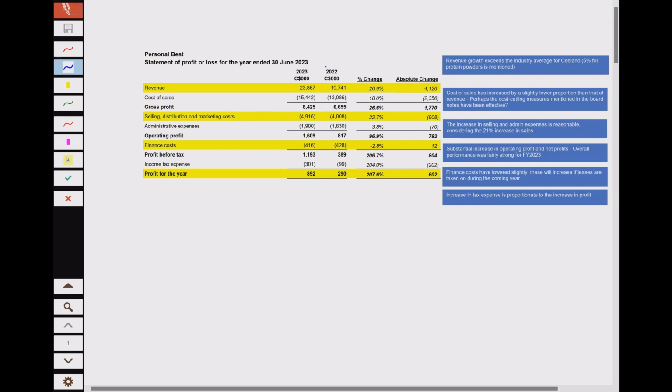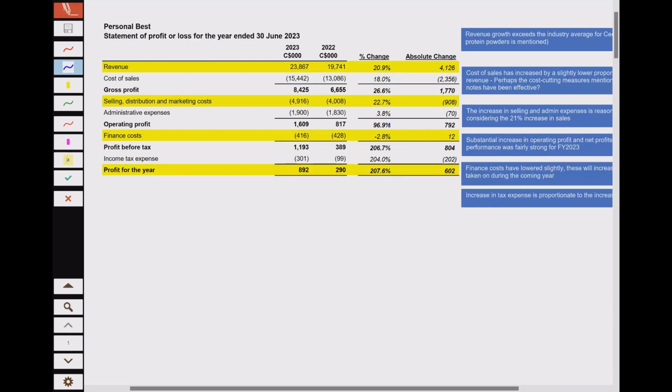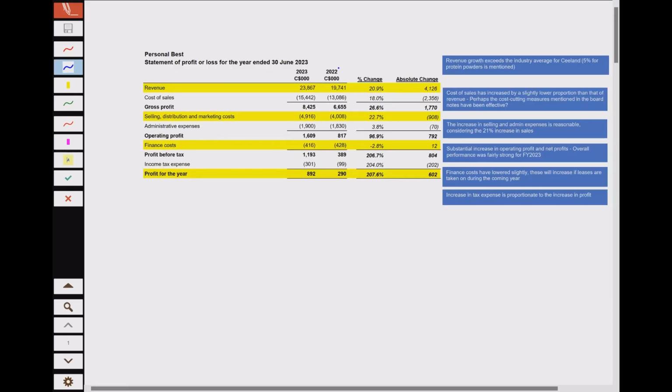Okay, so we've got the profit and loss account here, the current year that's just gone versus last year. I can make it a bit bigger if you like. I don't want to cut that off. Okay, so this is our revenue.